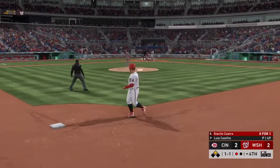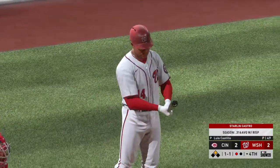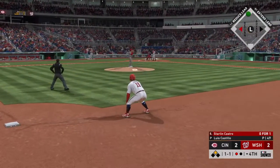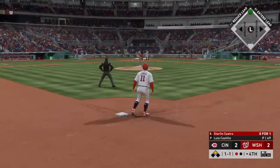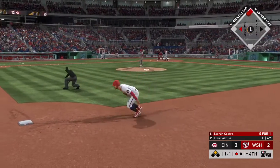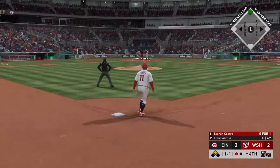And that's inside off the plate with the fastball. It's 1-1. Hey, see it up. 2 runs, 3 hits, and no errors so far for the Nationals. Pickoff move to second, and he just manages to get his hand in. Here we go. Now a spin and another throw back to second. And a dive, but he's back in there.